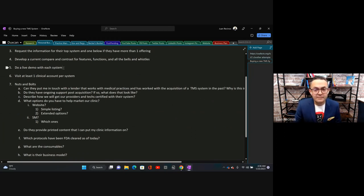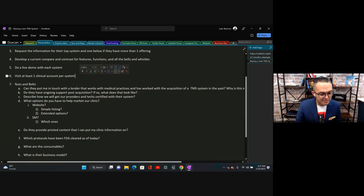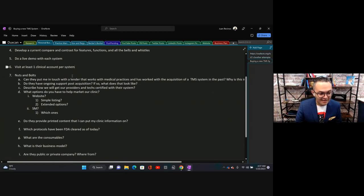And if they don't have a place to demo, so like they don't have a headquarters here in the US where they can show me the system, then take me somewhere where I could see it. I want to go to a clinical operation then. Take me to your flagship, basically, so that I could see a real live clinic using your system. And I have questions for them. Many questions, always with the questions. One always has questions. And data, I want data.